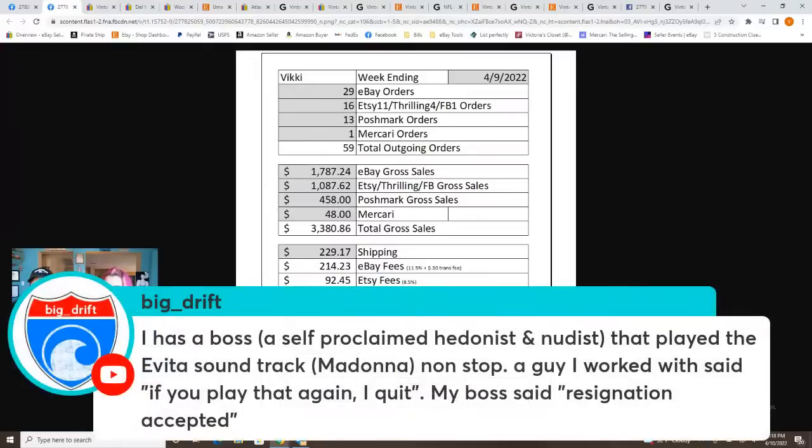So Allison says that she had a boss that played the Evita soundtrack with Madonna nonstop, and the guy she worked with said, if you play that again, I quit. The boss said, resignation accepted. That's funny. That's like the only thing that I actually really love that Madonna's ever done, because I'm not really a huge Madonna fan. I'm a big Madonna fan. But Evita, great soundtrack. Just ask Katy.